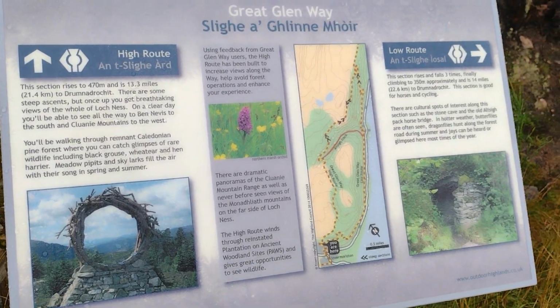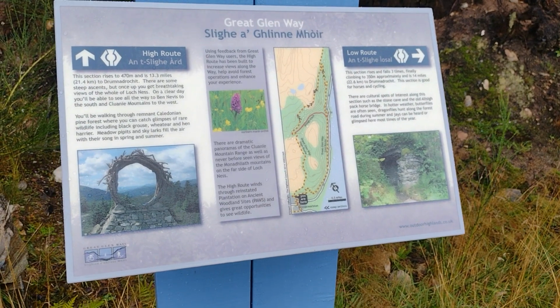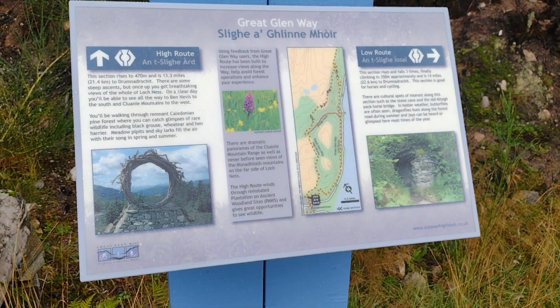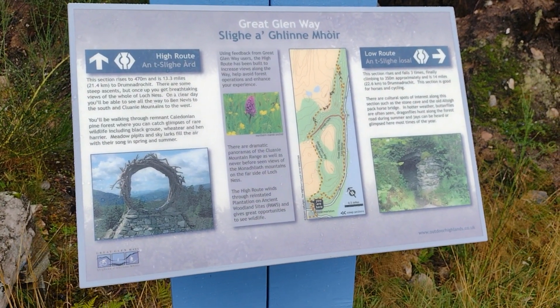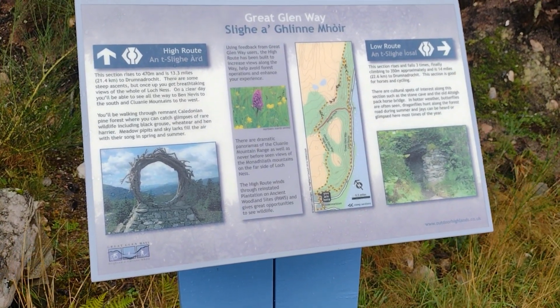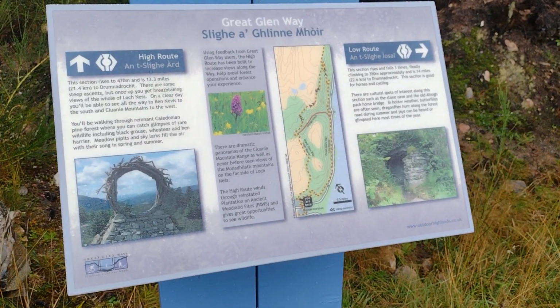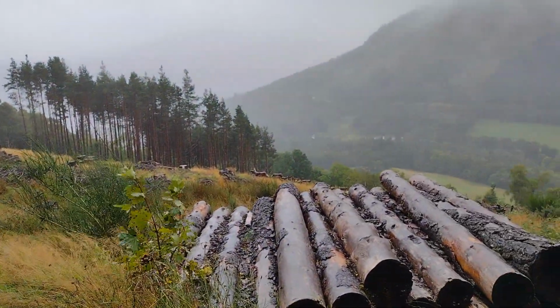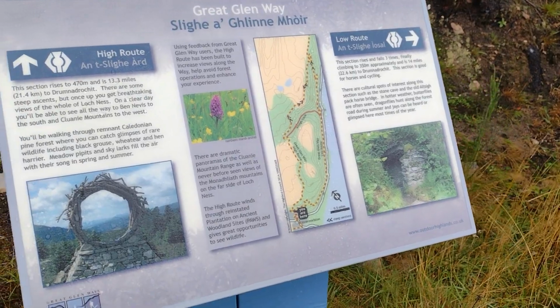I'm conscious that it's going to be strong winds and persistent rain this morning, and I'm just a little bit concerned about getting isolated at the top there. So I'm going to take the safe decision. I'm going to take the low route. A little bit of a shame, but getting completed is my priority now. So yeah, hopefully we'll still be able to see some stunning views once the rain passes and the clouds clear. So yeah, going to be a tough morning, but very much looking forward to reaching Drumnadrochit by the end of today.